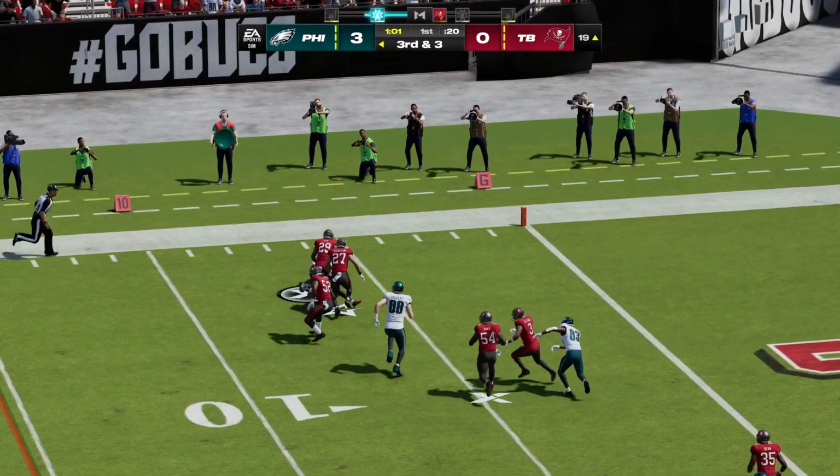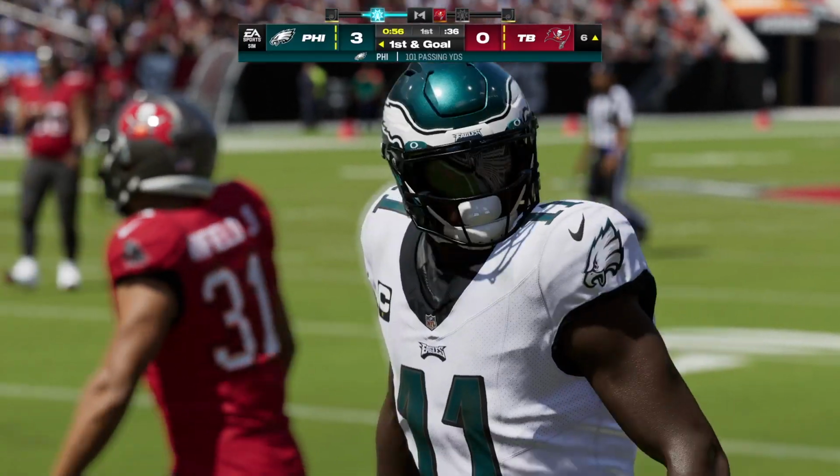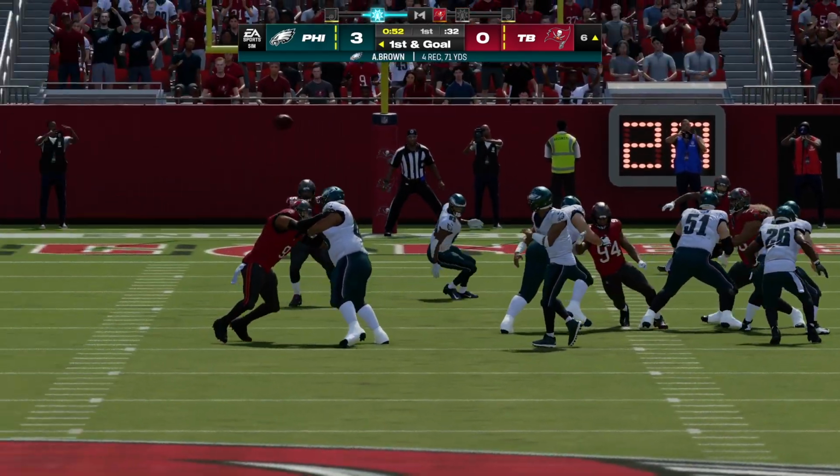Able to find the open man. That's complete. And the Eagles are going to have 1st and goal as they try to finish off this drive with 6 points. How about the first quarter he's putting together out wide? Pretty impressive.